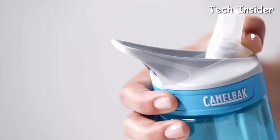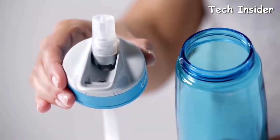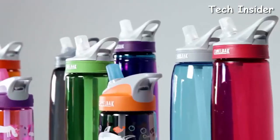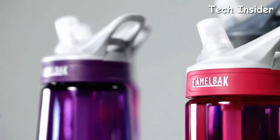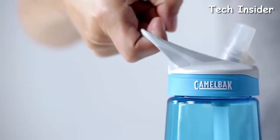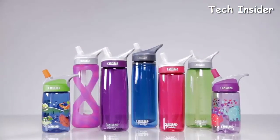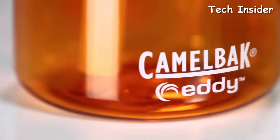No tipping required. When finished drinking, flip the bite valve down. The wide mouth design makes it easy to fill and clean. The Eddy bottle is easy to carry. Whether you're off to the gym, heading to work, or running errands, the Eddy handle is designed to fit in the crook of your finger, or attached to a carabiner. Many of our sizes are compatible with most cup holders, allowing you to take it on the go. The Eddy bottle is dishwasher safe.